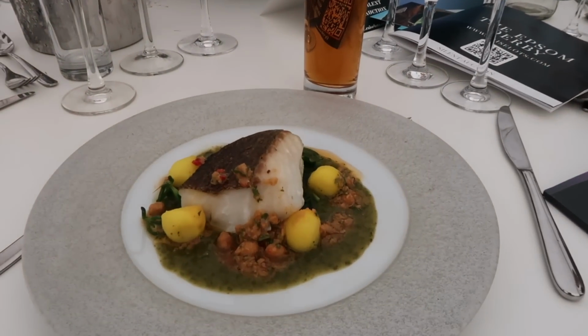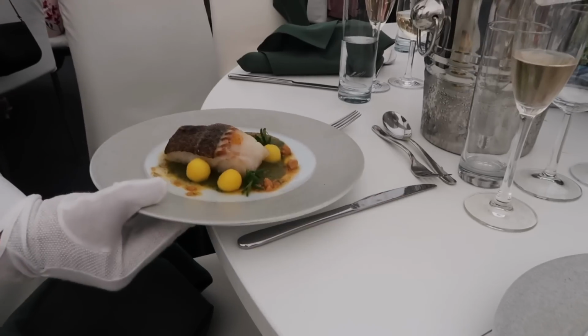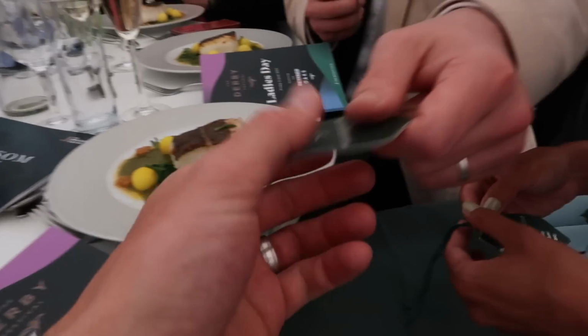Wow, that looks like a big chunky bit of meat. I'll move that for you, sir. Give you guys one of these. Wonderful. In case we go into the lovely stand later.